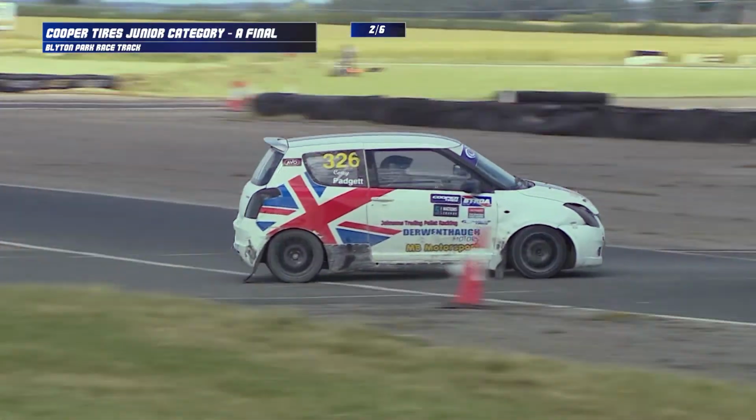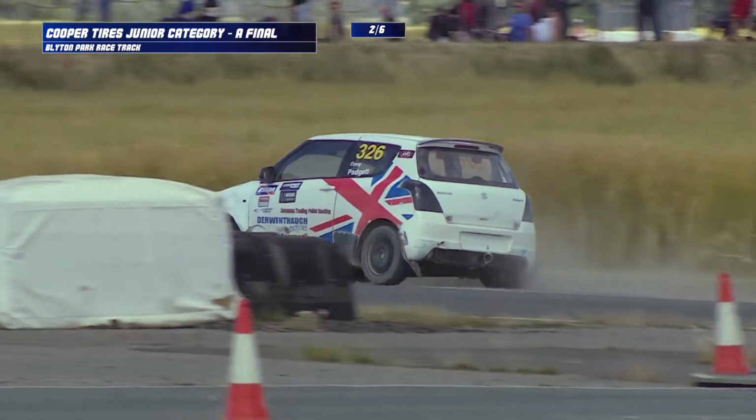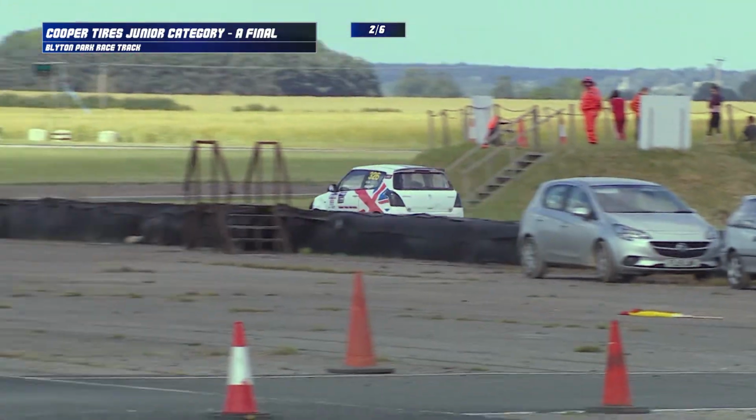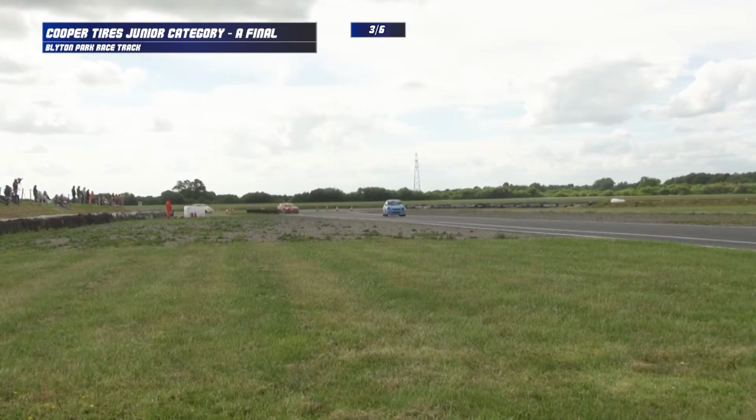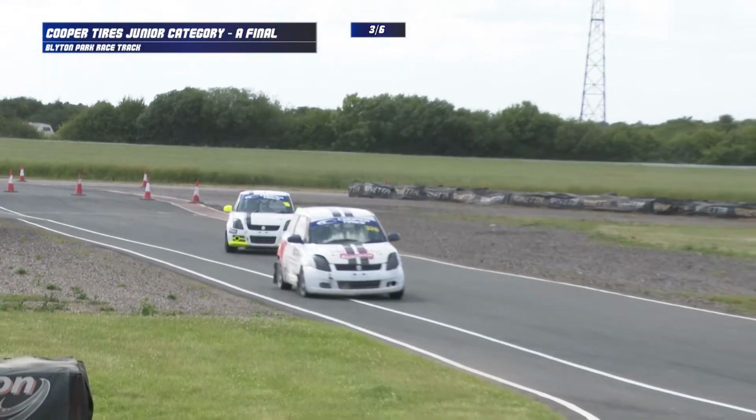Didn't gain any advantage there, so I don't think he'll get a penalty, possibly just a warning from the officials just for cutting that chicane. Stays in third place as they head up towards the right-hander and the end of the second lap. Robbins leads, Ovenden second, Paget third.